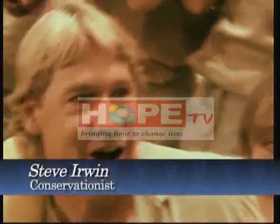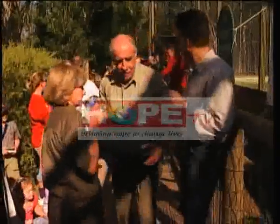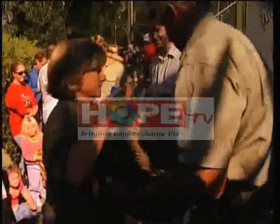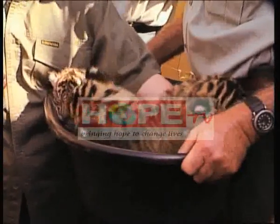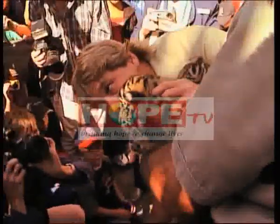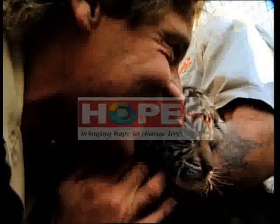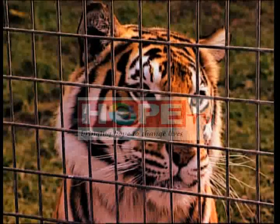Larger than life, Steve Irwin made the world sit up and take notice. He was passionate about wildlife, having been brought up surrounded by crocodiles, snakes and other reptiles. At 6, he got a pet python, and by 9 was handling crocodiles under his father's guidance. With his wife, Terri, he took over the running of his parents' property, renaming it Australia Zoo, and embarked on a crusade to educate people about conservation.